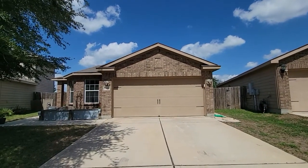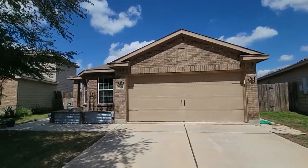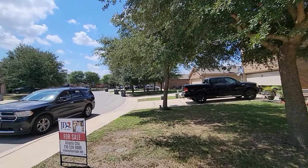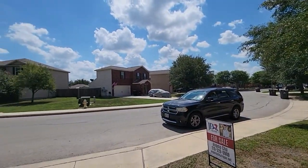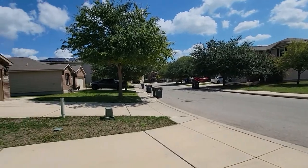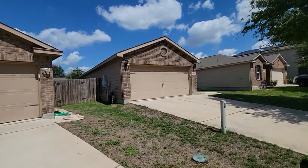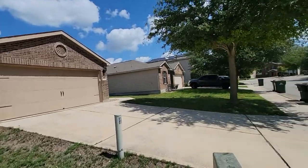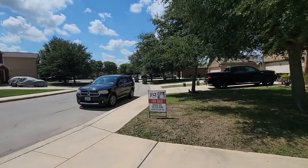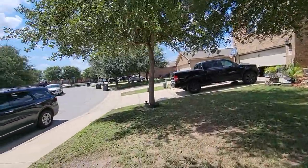Okay, we are on 6111 Luckey Run, a little bit closer into town, just off of 90. This is a little bit more of a mature neighborhood. I think the homes are maybe just a little bit older than the other two that we've seen. I kind of like it. I feel like this one is just a little bit more established.